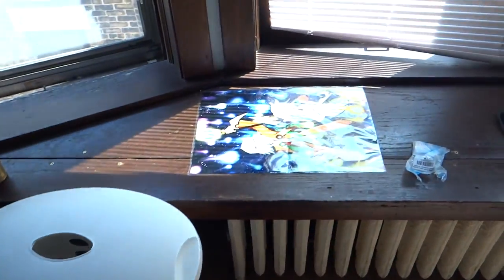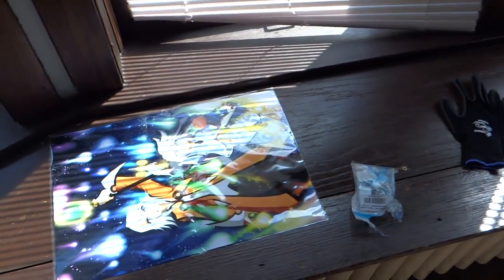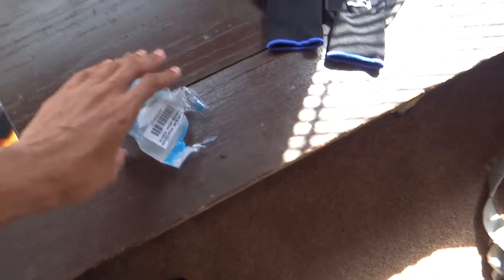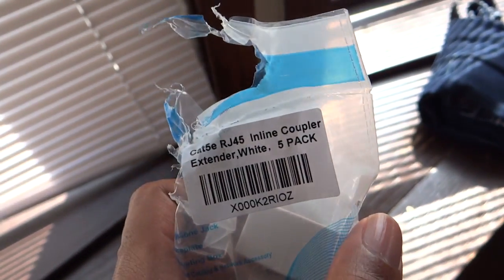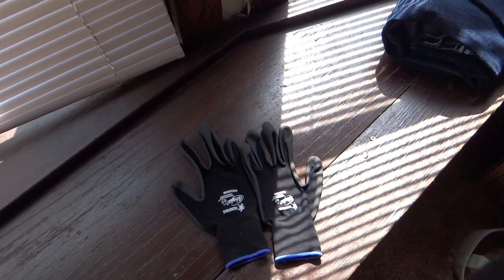And then as you can see, you got some artwork here just laid out. My gloves, I just got to arrange some of this stuff still. This is actually a coupler. I'll talk about this later, but I had to get a coupler so I can extend a long cable all the way to the stream room.